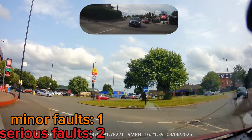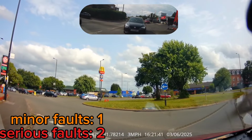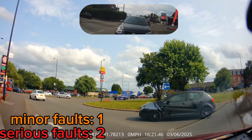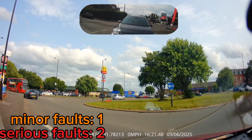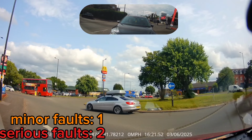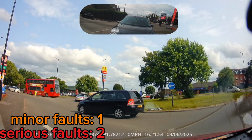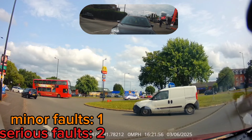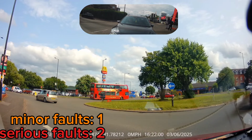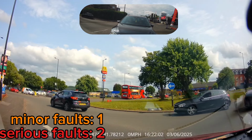This is pretty much near the end of the test now. As you can see, he's still only got one minor fault. The roundabout is really busy, but he didn't pick up any points for hesitation here. Because it is quite a busy one, I do recommend you prepare the car, possibly wait at the biting point with your foot on the foot brake. Every car is slightly different, but this is what I teach my students to do. So when the gap does appear, they can floor it and take it.